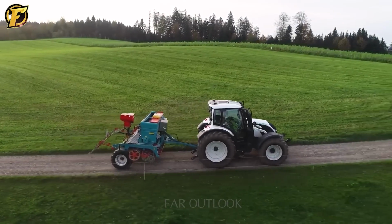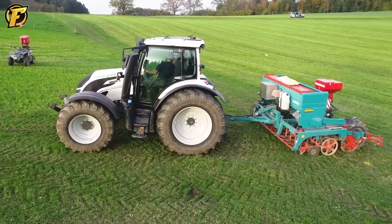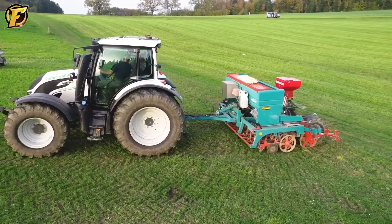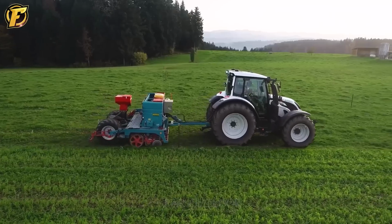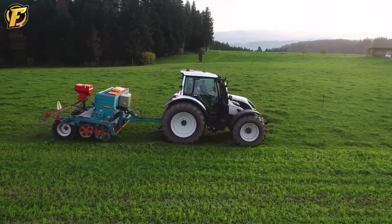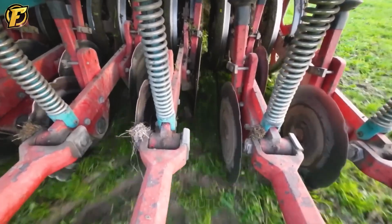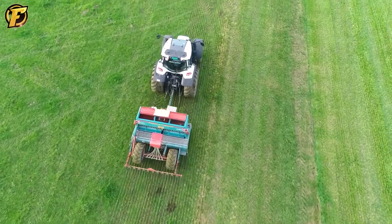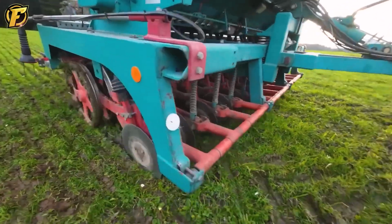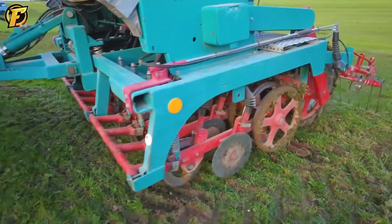Valtra N114 and sulky seed drills are the perfect choice for implementing modern and effective agricultural seeding methods. The power of the Valtra N114 and the precision of the sulky seeder combine to create a flexible and efficient seeding process. With their compact design and advanced technology, they help reduce soil pressure and bring convenience and optimized productivity to crop production.